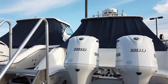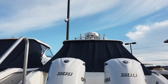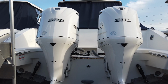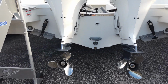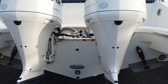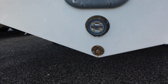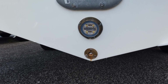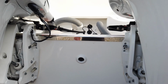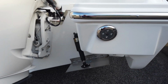Better shopping experience. You can see we optioned this one with, I think it's the Phantom radar up there, the radome. Rocket launcher, like I said, twin 300 Yamahas with the pearlized paint. So that is the Yamaha factory paint, which they're doing standard on, I think, all the V6s and V8s. Underwater lights, which are the Lumitec Quattros. So they're the full RGBW, red, white, green, all the colors. These look kind of odd.